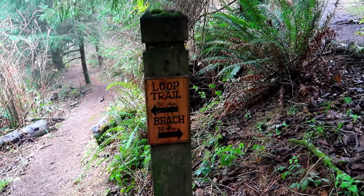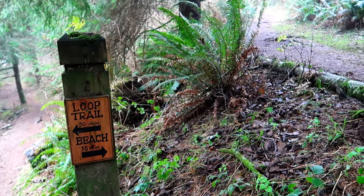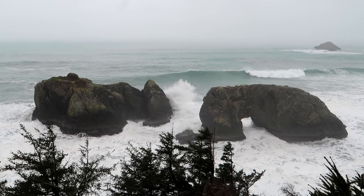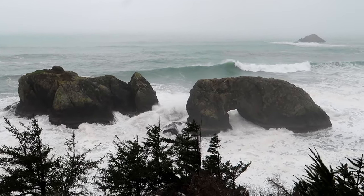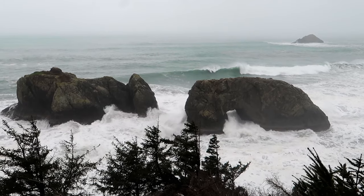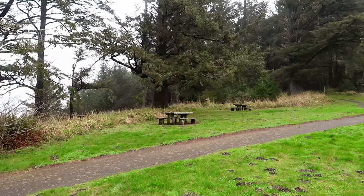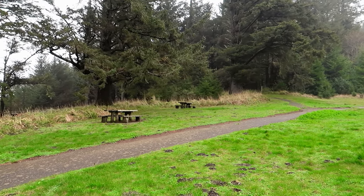There are some longer trails here and some scenic overlooks too. Last but not least is Arc Rock. This is probably the most popular arc in the scenic corridor because it's easily viewed via a very short trail, and the rock itself isn't too far out to sea, so it's very visible. There's also a nice picnic area and restrooms here.